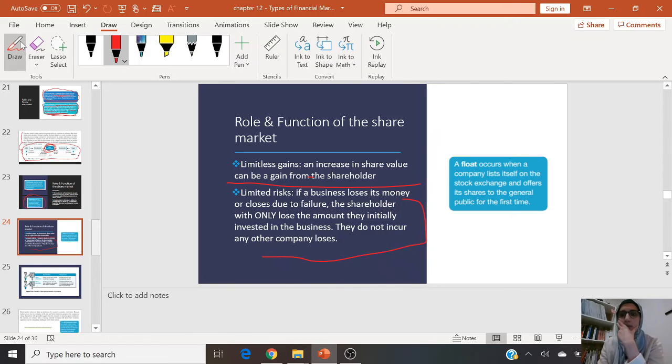A float occurs when a company lists itself on the stock exchange and offers its shares to the general public for the first time. Is this called a float? I've put it up here just so you know. I probably wouldn't ask you that in the exam.